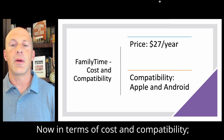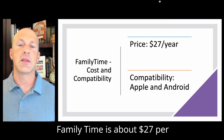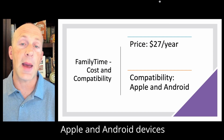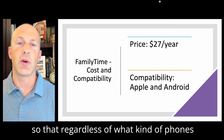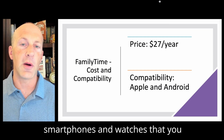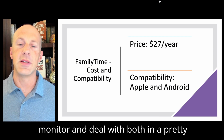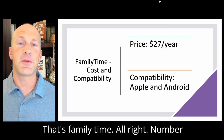All right. Now, in terms of cost and compatibility, FamilyTime is about $27 per year, which is a good price. And compatibility wise, it works with both Apple and Android devices, so that regardless of what kind of phones or screens or tablets or even smartphones and watches that you have in your family, this will help you monitor and deal with both in a pretty decent way. So that's number 8. That's FamilyTime.